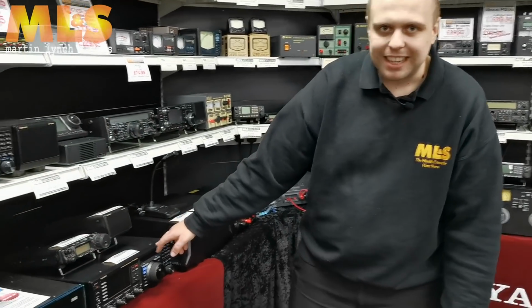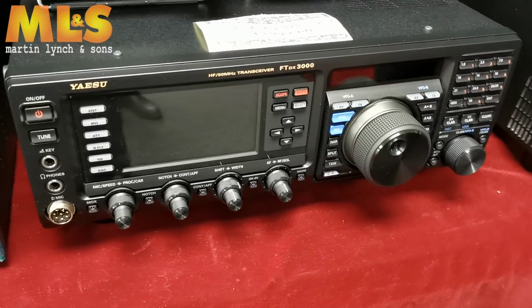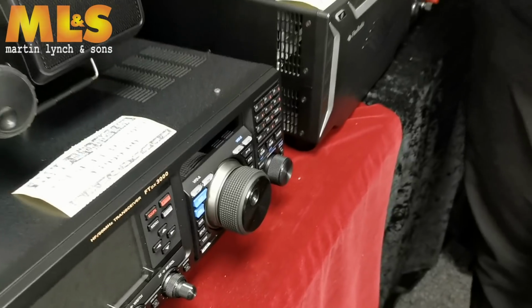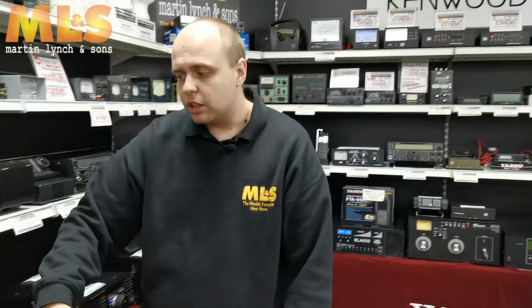And just next to it, an FTDX 3000, boxed and complete. We've actually got a couple of these at the moment, so maybe there is a bargain to be had there. £1,099 gets you a very capable, I like to call it the baby 5000. It's almost like a 5000 in a smaller box. Just £1,099, boxed and complete. We'll move along over here.